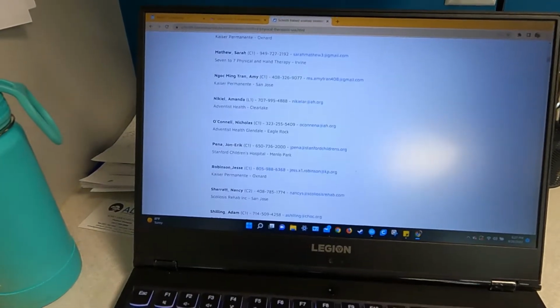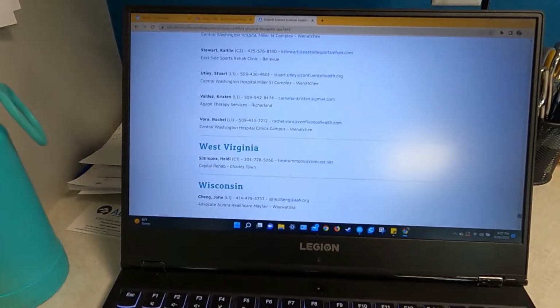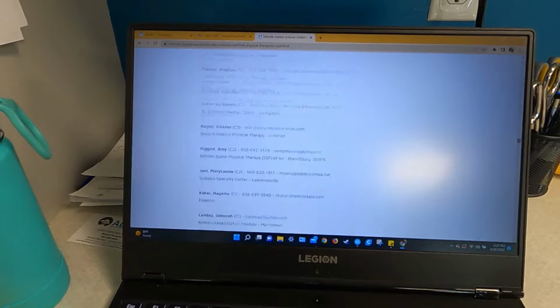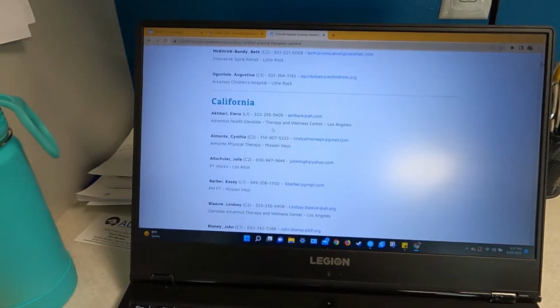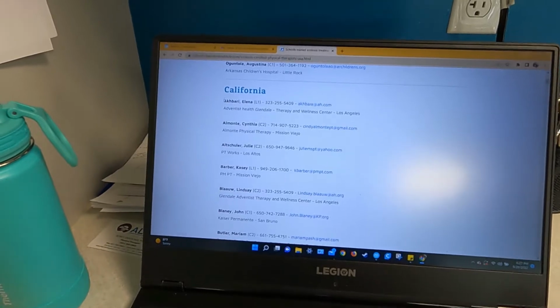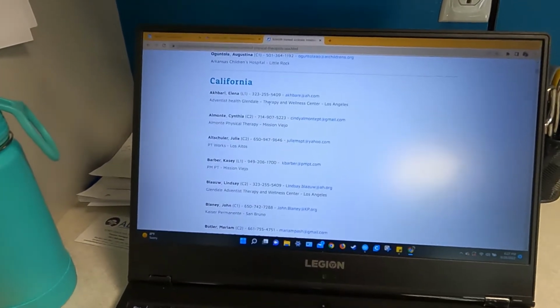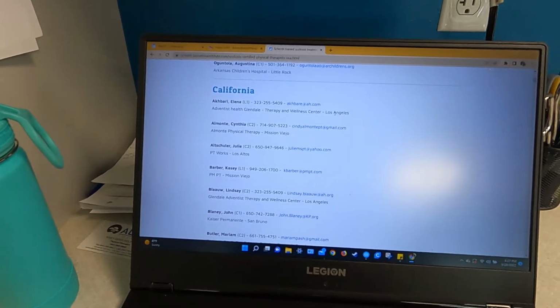So if you're in a state outside of Utah, I'm pretty sure that all 50 states are represented, or close to 50 states are represented. And when you go through this list, let's start with California here. You're going to notice that there's the name, their contact information, the clinic that they're located at, in the city.